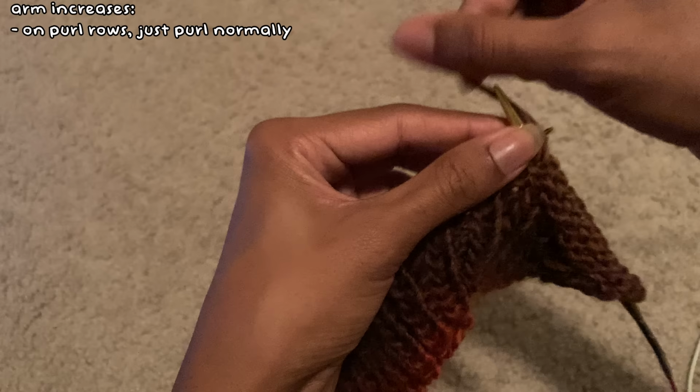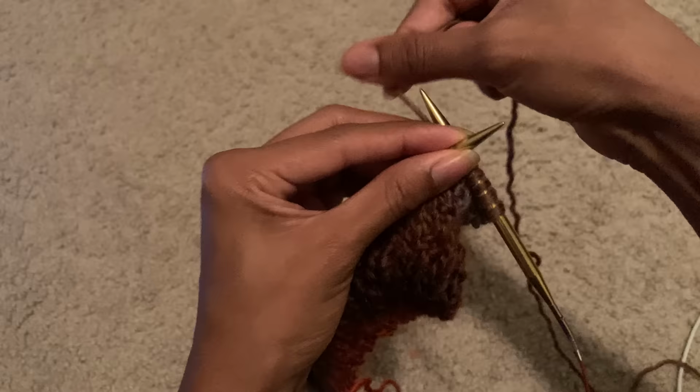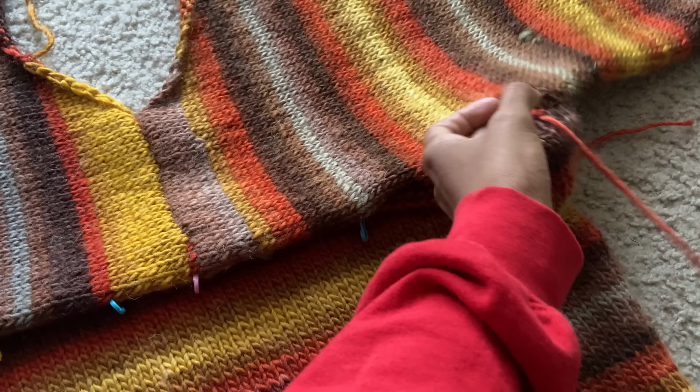After 3 knit rows, or 6 rows in total, I increased into every 6th stitch for row 7, which is the 4th knit row. After that row of increases, I worked normal stockinette stitch for the rest of the arm. Once the second arm was complete, I went ahead and attached them to the body of the sweater.